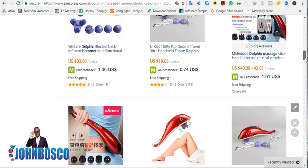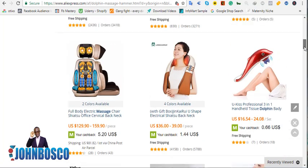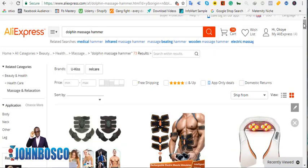So what do we have to do? We have to modify our search keyword to include infrared, and as such, it will eliminate a good number of all these ones that are coming up here. Okay, it may not eliminate all of them, but sure, it will eliminate many of them. So we have to write dolphin infrared massage hammer. I think this is a better keyword.